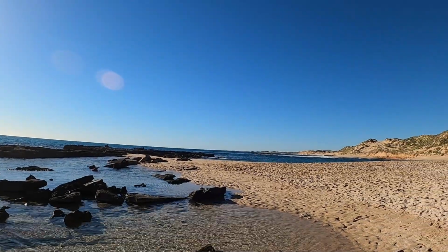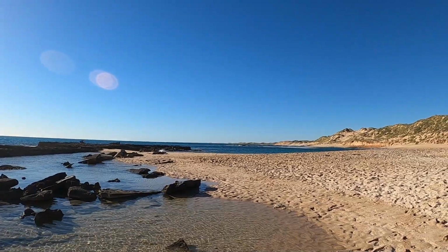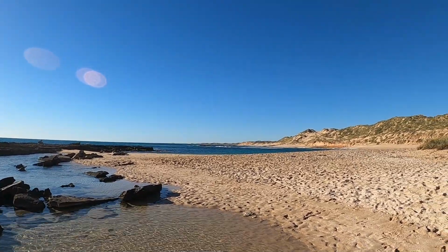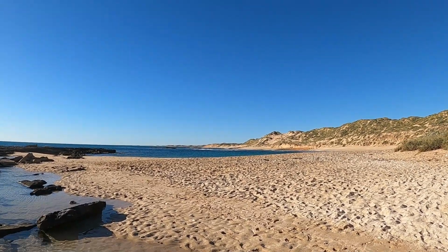A little protected area in there behind some more rocks. They've kind of made like a little lagoon area. Nice and calm just there to swim. Another cool little spot.